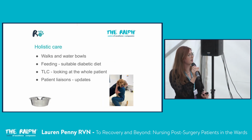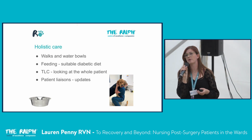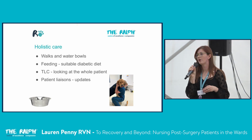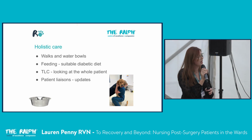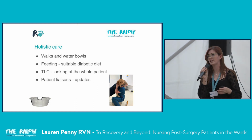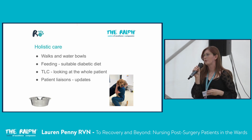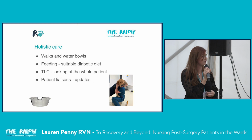So our holistic care, as we know, he's diabetic, and as Heather said earlier, he'd probably be polyuric and polydipsic, so we need to make sure he has adequate walks and access to water bowls throughout the day. And feeding wise, also as Heather said, a suitable diabetic diet will be fed to him to coincide with his insulin dosages as well. For other patients in the wards, we feed up to 4 times a day. If they don't have any other needs, it means that they can't be fed that often.